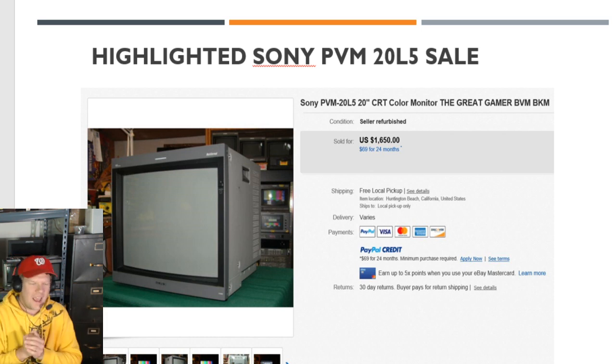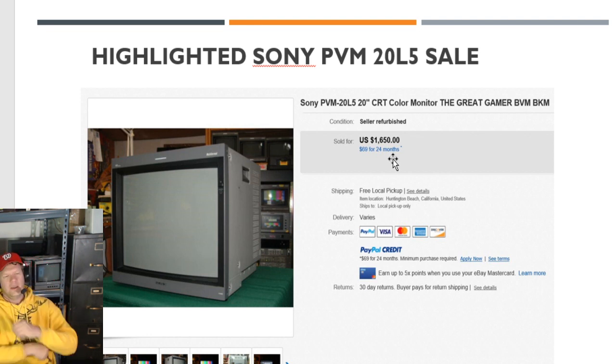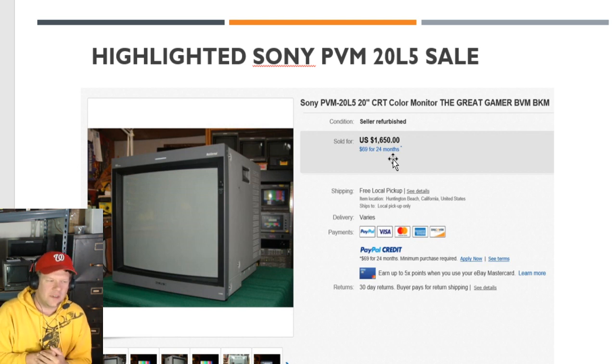And of course, he had a couple of other monitors, a 20L5 too. Another one of the greats, and this one sold for $1,650, and that was a local pickup, so no shipping there. So when people say, how much is a 20L5? And someone's like, well, a good price for a recapped one is $1,000. Honestly, you're off, okay? A good price for a recapped one shipped to you is going to be at least $2,000 now, okay?